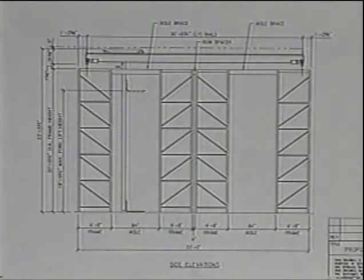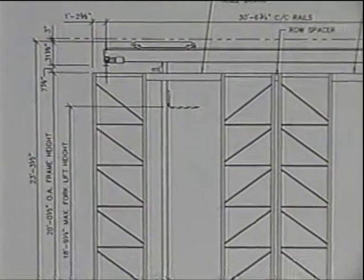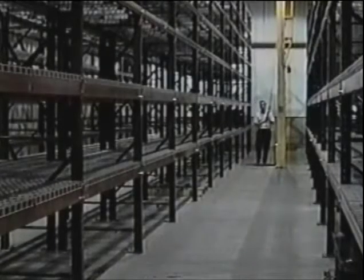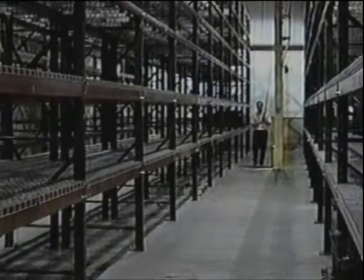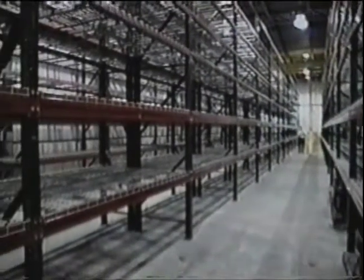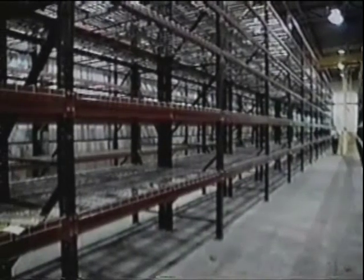One company was able to greatly increase the density of storing cylinders used for printing. Ridg U Rak designed the complete system using special cradles that hold the cylinders off the deck. This system was designed to accommodate the customer's own wooden pallets and permitted aisles 3 feet narrower than would have been needed for conventional lift truck operation.